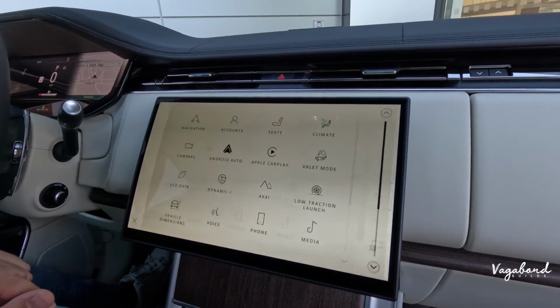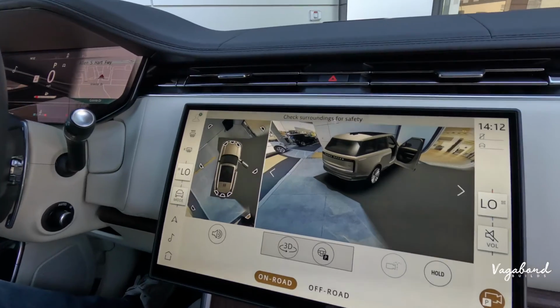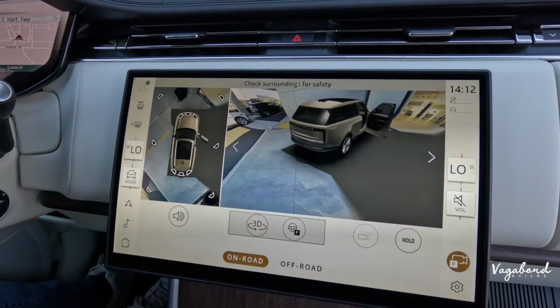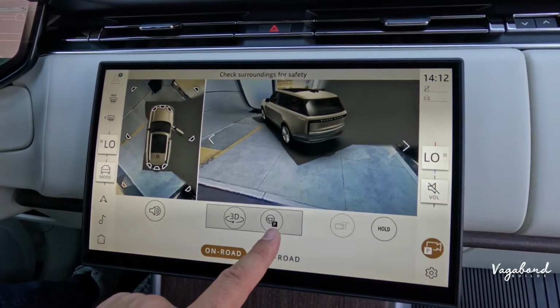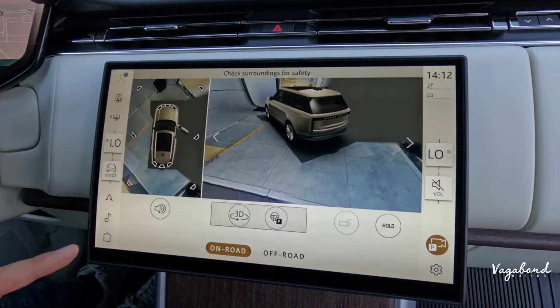Now let's go ahead and go to our little apps, go to our cameras and show you guys what the camera system looks like from the bird's eye view and the 3D version. All right, check that out. And you can change the angles of that as well. You also have the parking assist. Okay, that is an awesome feature to have. And you also have the off-road option as well.